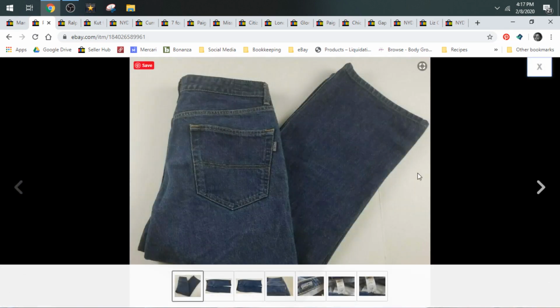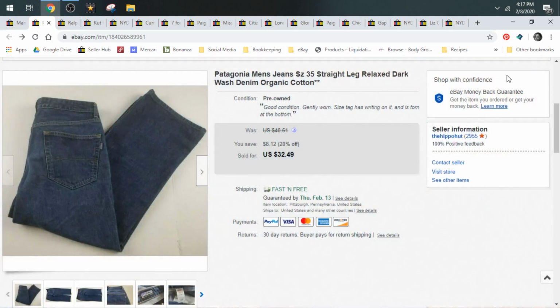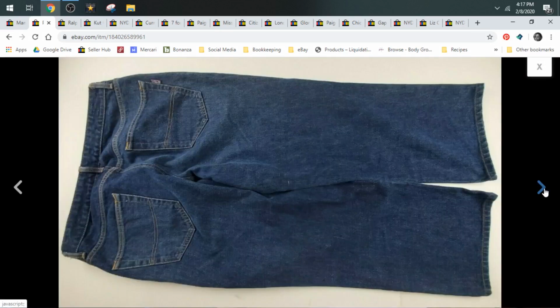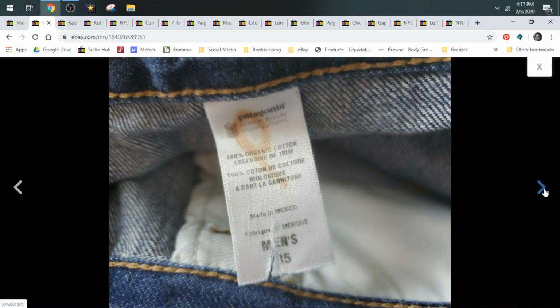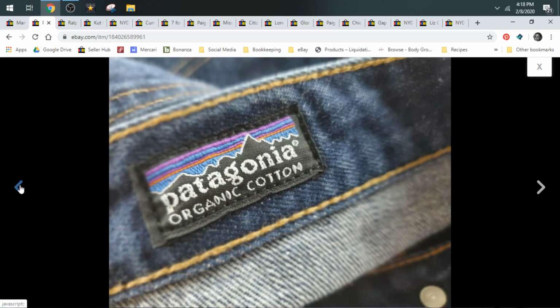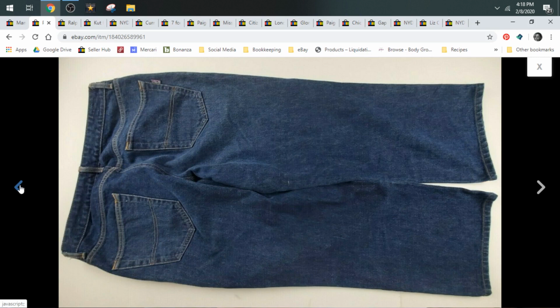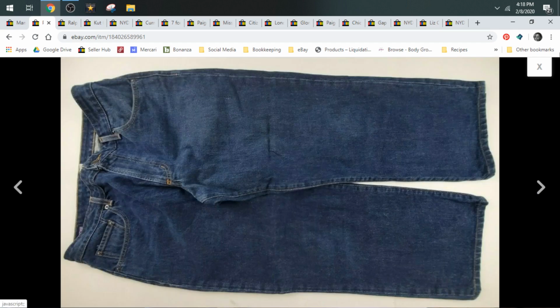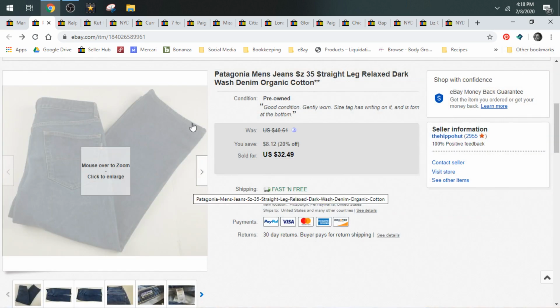Here we have a pair of Patagonia jeans. These are men's jeans. These have been around for a very long time. We sourced them in South Carolina in 2018 when we were driving back up from Florida. So they've been around for a long time. I obviously picked them up because they were Patagonia and I thought they would move a little quicker. They did cost around $5. And they did eventually sell.